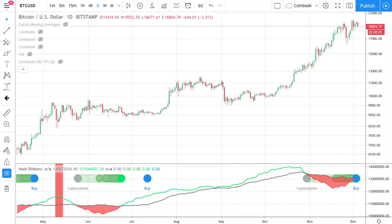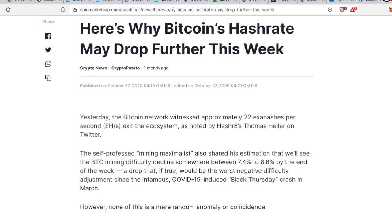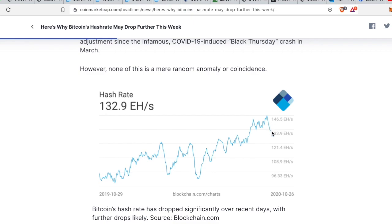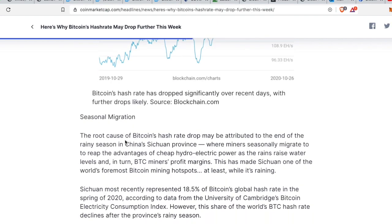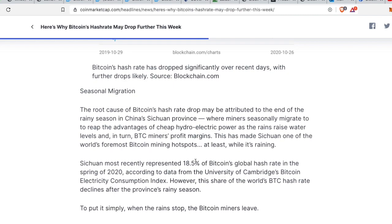Well, we had a problem with the hash rate not long ago. So on October 27th, there was a dip in the hash rate, and this article from CoinMarketCap was trying to explain what happened. And it says that the root cause of Bitcoin's hash rate drop may be attributed to the end of the rainy season in China's Sichuan province. Sichuan most recently represented 18.5% of Bitcoin's global hash rate. So if these guys turn off their miners, or if something happens, it's going to impact the hash rate.